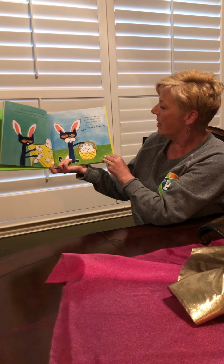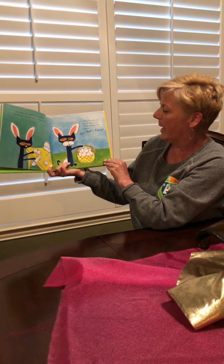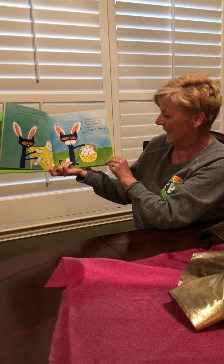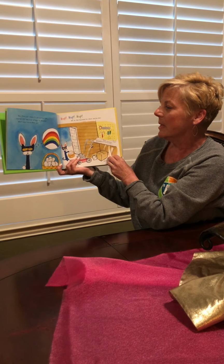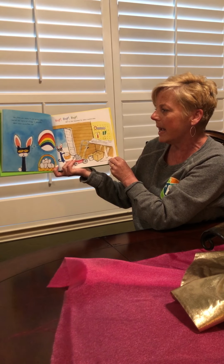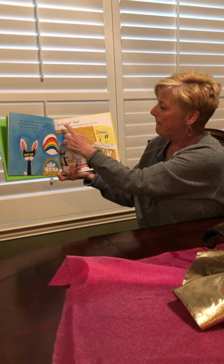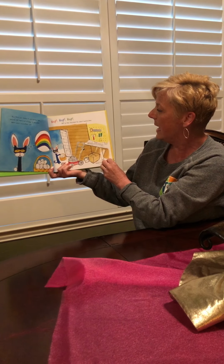Pete put on the nose and tail like a bunny. A cat dressed up like a bunny. Now that is funny. Now Pete was ready. It was getting late and he still had a lot of eggs to decorate. What colors would Pete use? Hop, hop, hop. Off to the tool shed for paint and brushes.